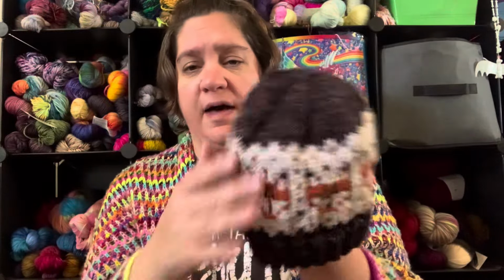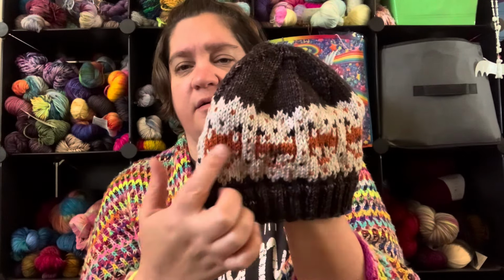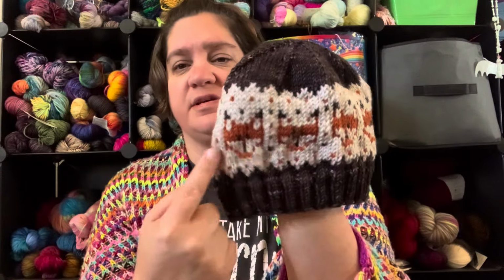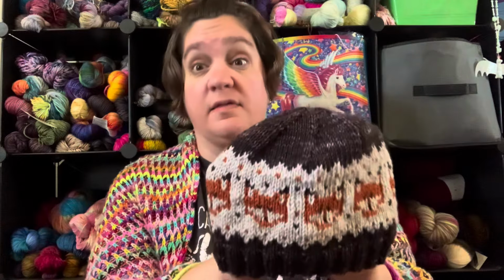But yeah, so I just followed the hat pattern and then I did the chart. So there's one chart down here. I kind of copied off of one of the charts for the hats she'd made, but then I put the foxes in. Aren't they so cute? They turned out so good. Yeah, this is a gift for Sunday. Like, I had to get this done.